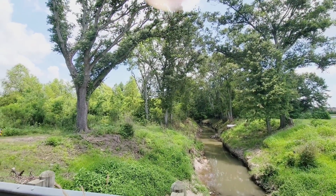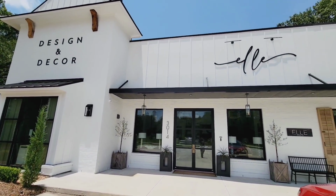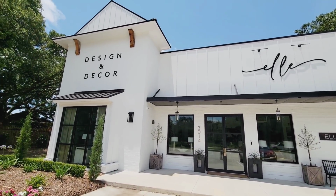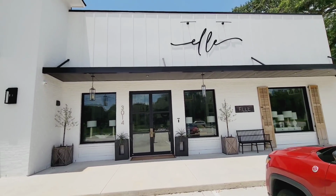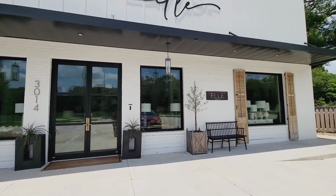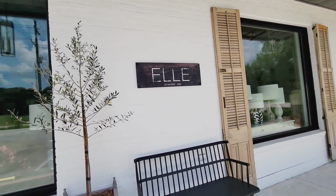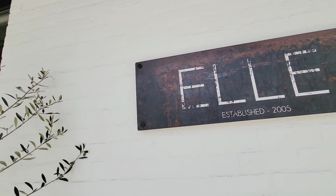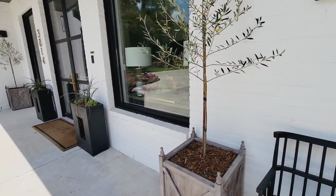So I ran into this home decor store called L. Yes, it's just called L. And I was trying to get in here, but unfortunately, the store is closed. Yes, there it goes. L, established in 2005, and the store is closed, unfortunately. But I am going to peer in the window here. Yes, can you guys see anything? I know it's the sunlight.